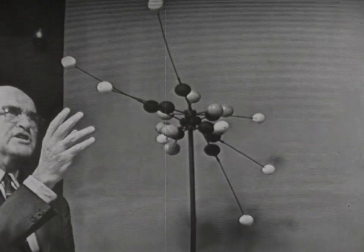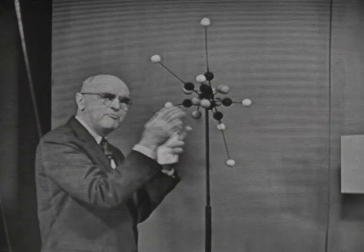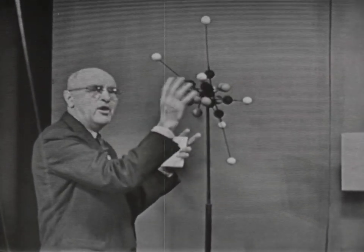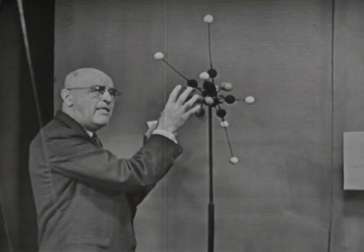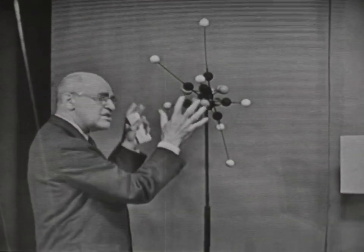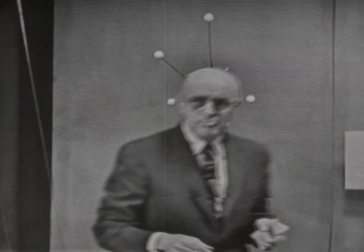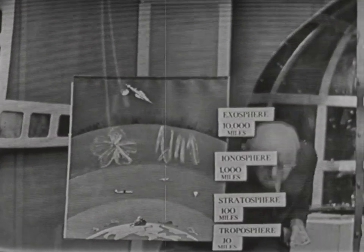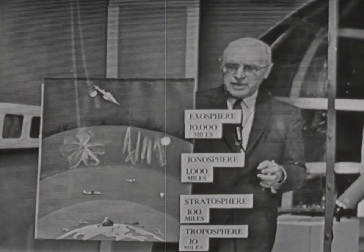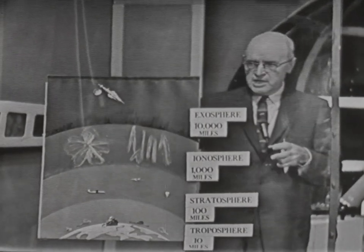Now, in the ionosphere, the atoms there are subjected to a continual, rather brutal bombardment of particles from the sun, which sometimes knock off one or more electrons from each atom. Now, an electron separated from the atom is an ion, and the rest of the atom without its electron is an ion. And this bombardment of those upper levels has caused the separation of many electrons from their atoms, and they and the remaining part of the atom are the ions.